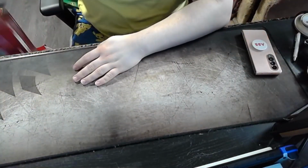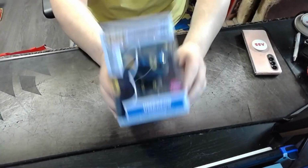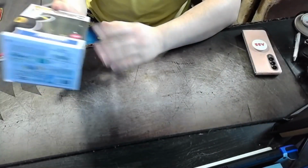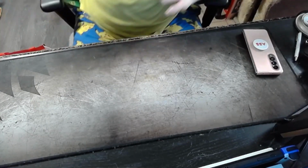Alright. And yeah, that was it for all the plush. Next off, my wife got the Umbreon Flocked. I'm not removing the flock from the box. It makes me want to vomit to touch that flock thing because of my autism. I'm pretty sure. I don't know. It disgusts me to that point. So I usually don't touch them.